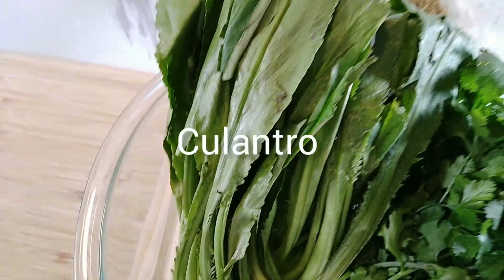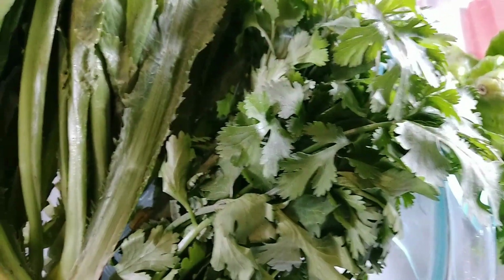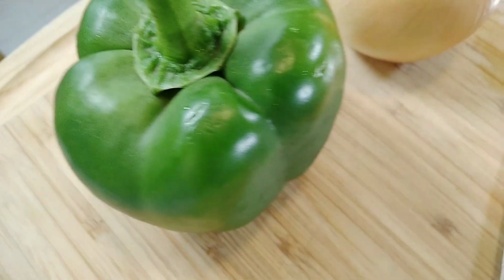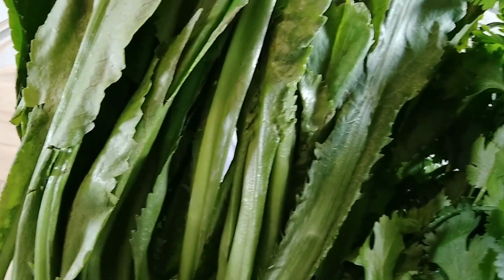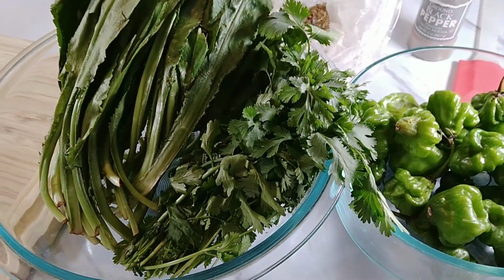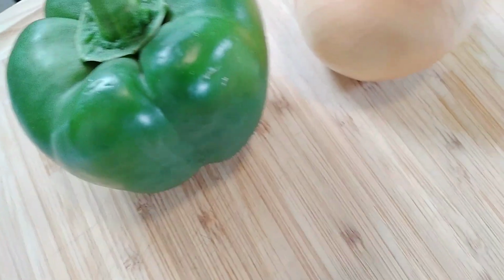You have your culantro and cilantro. And you also have your ají dulce peppers. These are what's going to go into your recaito, which is what we're making today. You also have your green peppers and your onions. These are the foundational ingredients that you're going to need if you are going to prepare Puerto Rican cuisine. So again, chicken stock, adobo, tomato sauce, vinegar, oregano, black pepper, garlic, beans, rice, culantro, cilantro, ají dulce peppers, green peppers, and onions. These ingredients that we're using today are all going to go in a blender.